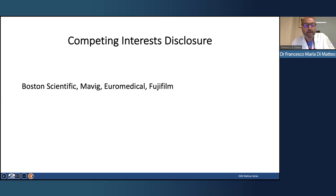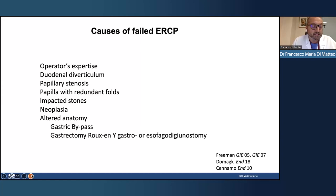So, how is difficult cannulation defined, and how big is the problem? Which are the causes of failed ERCP? The problem ranges from 5 to 50%. These are the situations commonly cited: operator expertise, duodenal diverticulum, papillary stenosis, papilla with redundant folds, impacted stones, neoplasia, and most of all, altered anatomy: gastric bypass, gastrectomy, Roux-en-Y, gastro- or esophagojejunal anastomosis.